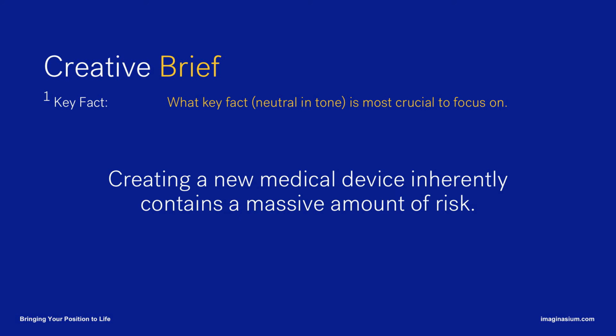I like that one. Yep. So we were doing this like magic. So our key fact: creating a new medical device inherently contains a massive amount of risk.